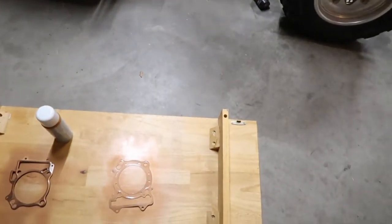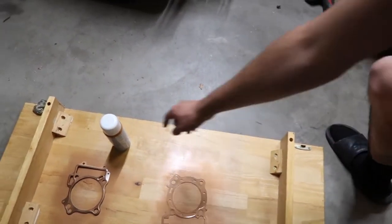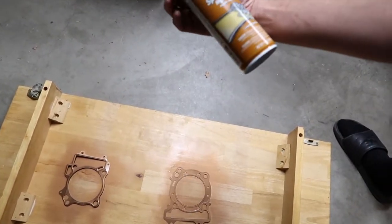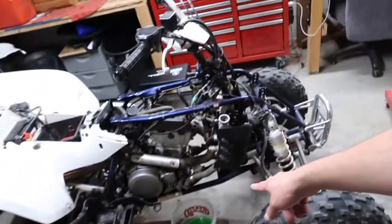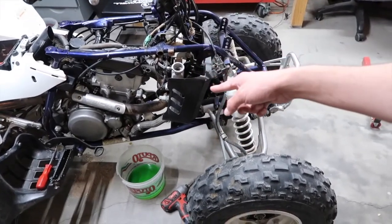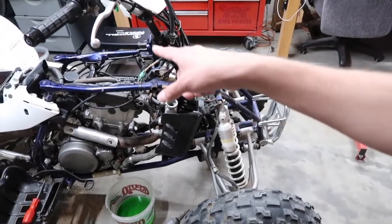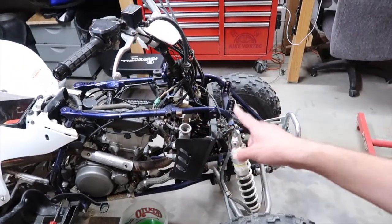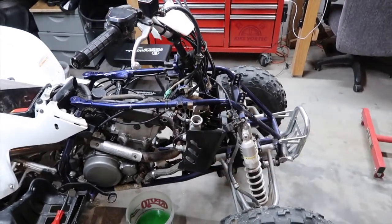We have my new gaskets here. I already put, as you all know, the copper spray on the gasket. And right now I already drained the coolant, and I am going to drain the oil next. But actually, real quick, what I'm going to do is that leak down test that I told you guys about, just so we can see where we're at and if it really is leaking from the exhaust and the intake side.